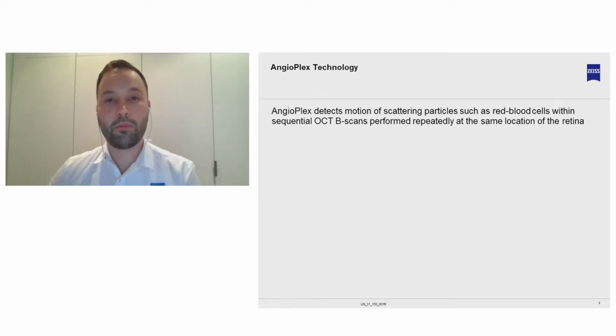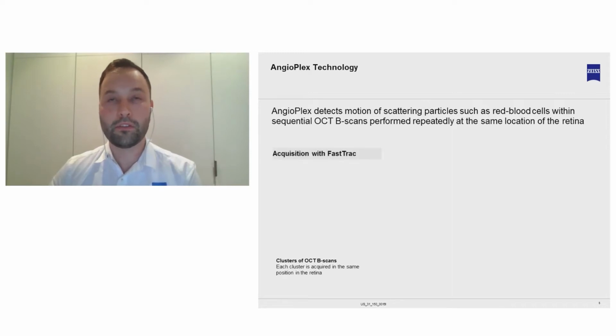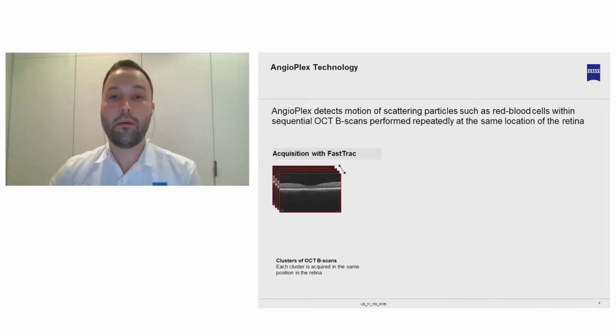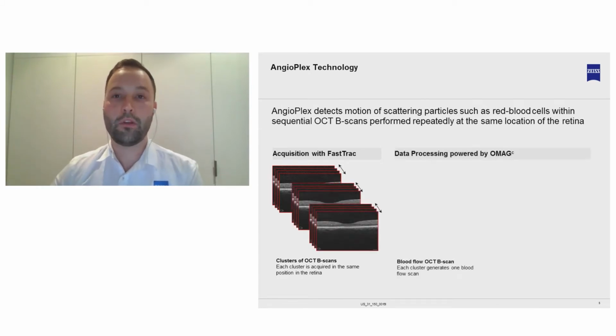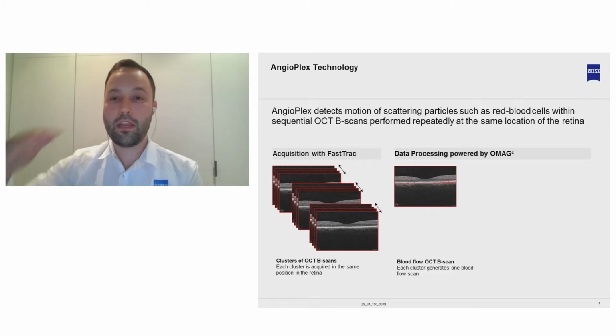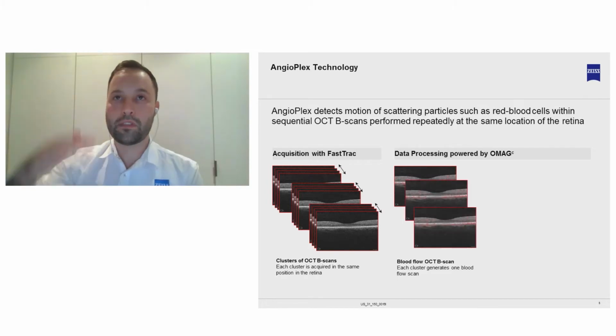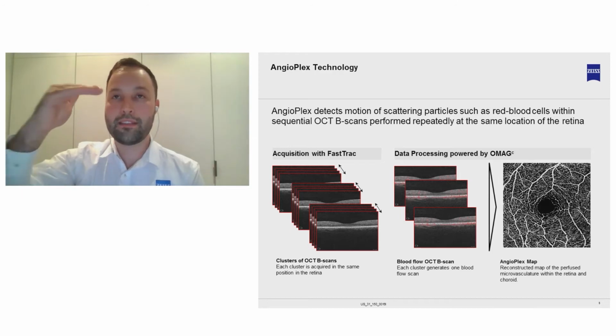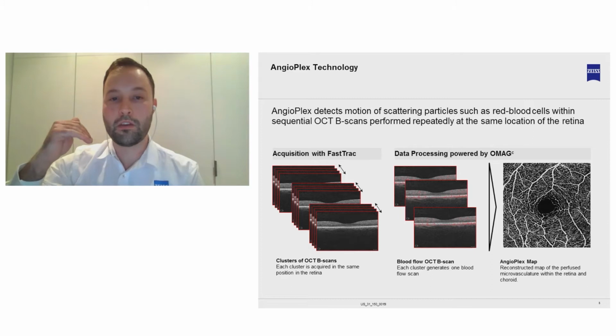You might ask how the Angioplex technology actually works. Well, what it does is it detects the motion of scattering particles, such as red blood cells, in the vessels, and it scans these with sequential B scans performed repeatedly at the same location of the retina. So in a cube scan, it will start at the very first horizontal line location, repeating that scan either 2 or 4 times before it moves to the next parallel location.